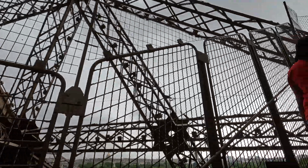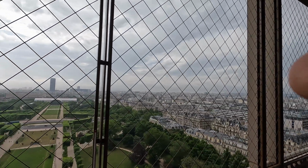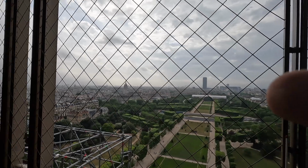It was raining and a little overcast on our day, so those weren't the best conditions, but I was really surprised that you could still see the whole city pretty clearly. So even though it was overcast, still good visibility from the top.